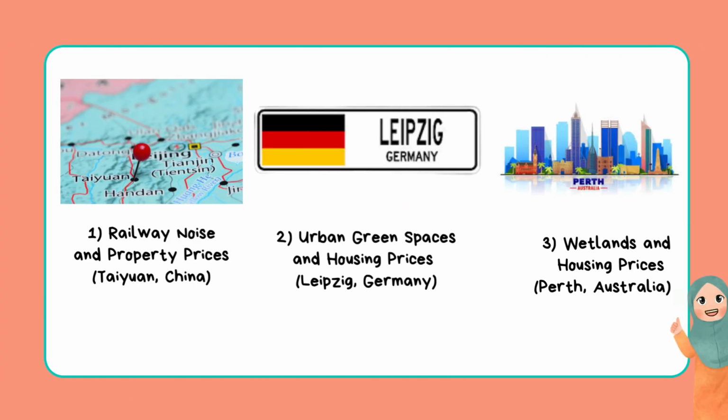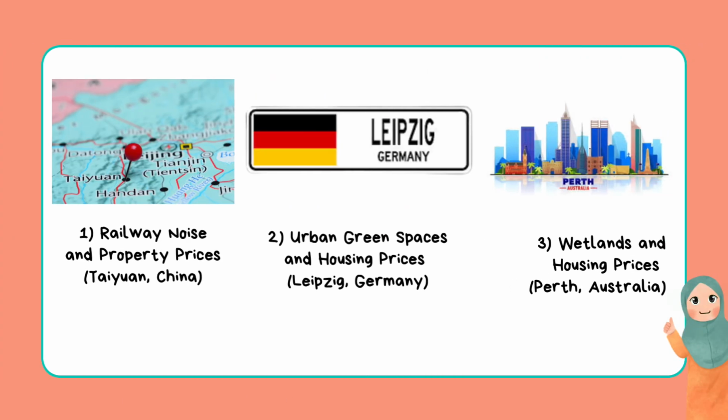Although the effect was smaller than the other factors, it still provides useful insight for better urban green space planning. Okay, next, number 3, wetland and housing price, Perth, Australia. In Perth, many wetlands depend on groundwater, which is under pressure from overuse and climate change. The study showed that homes closer to wetland are worth more.